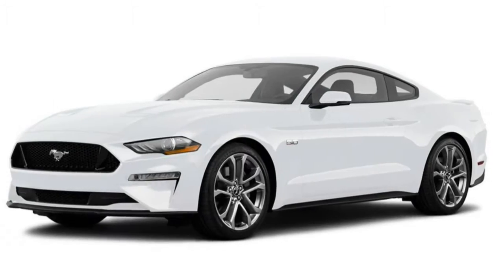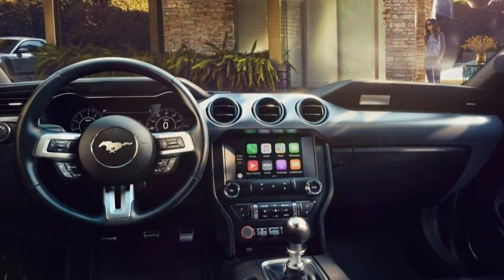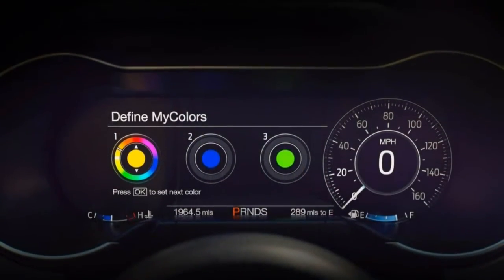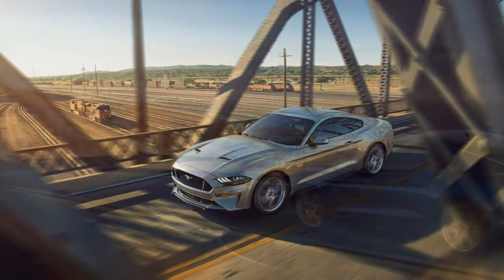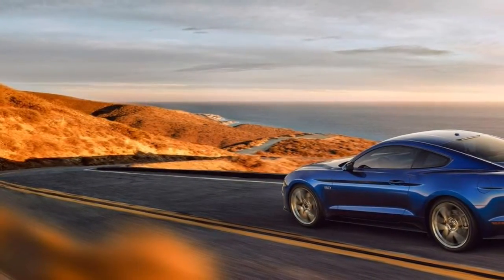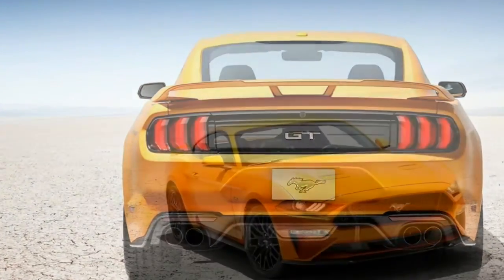This includes larger brakes, 19-inch wheels and summer tires, a shorter differential ratio, a larger radiator, stiffer front springs and a larger rear stabilizer bar. This package additionally allows access to new-for-2018 MagneRide adaptive suspension dampers.